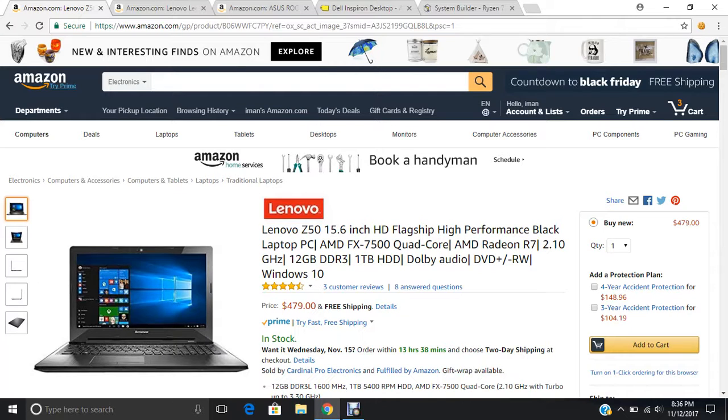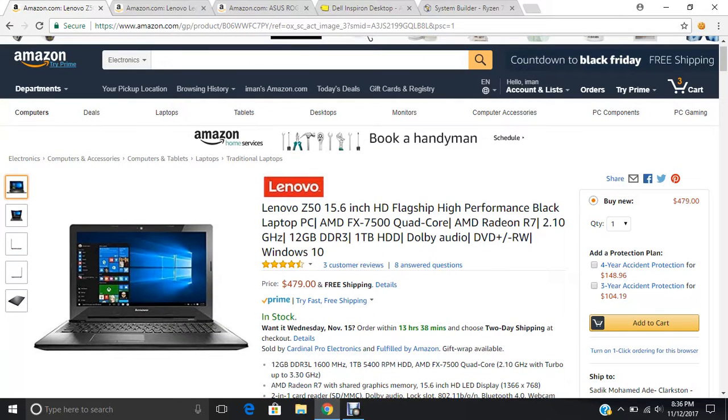This doesn't have an SSD, but if you open it up, you could easily add a 128 gigabyte or 60 gigabyte SSD to load your Windows, so your new laptop can load and process everything faster. Everything here comes with $480, and you can order this from Amazon.